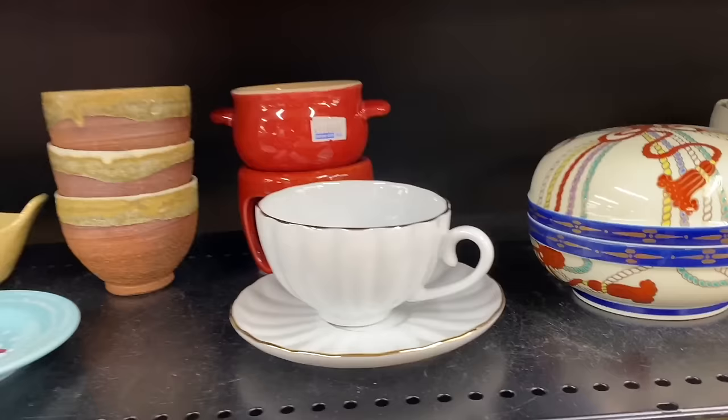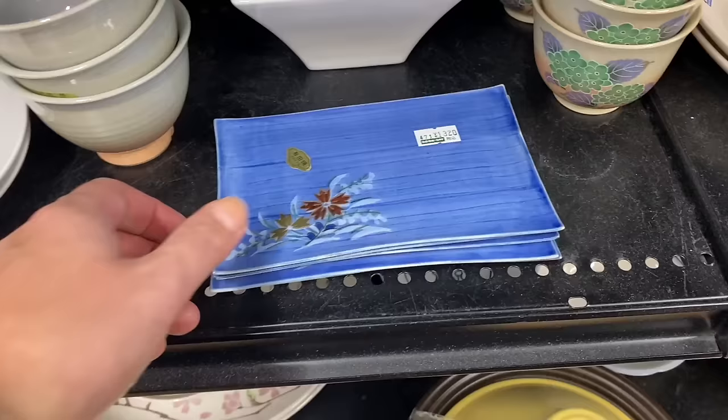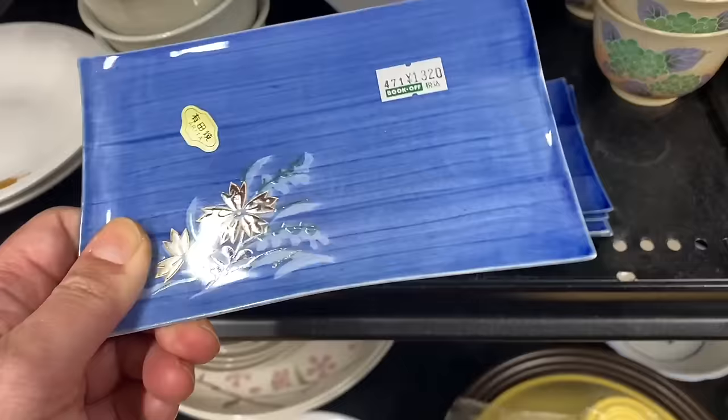This is what we call a futamono, which means a lidded object, so we would use it to put food in. And this is Arita ware. Look how thin it is. It has a sticker, so no mark on the back.